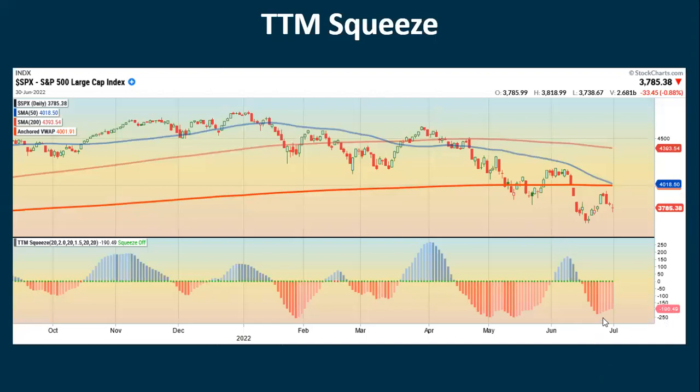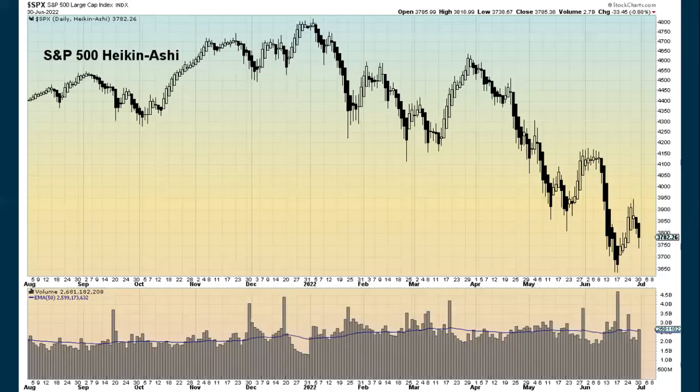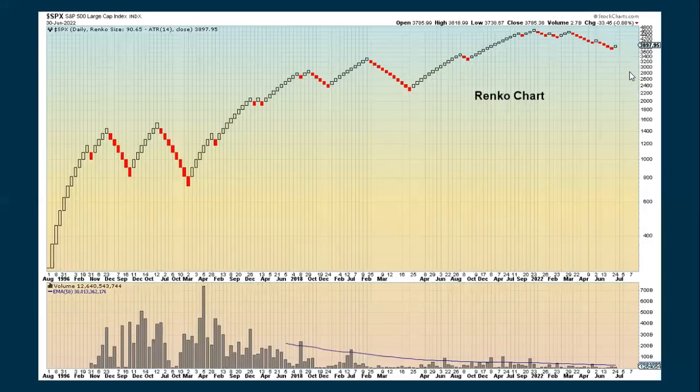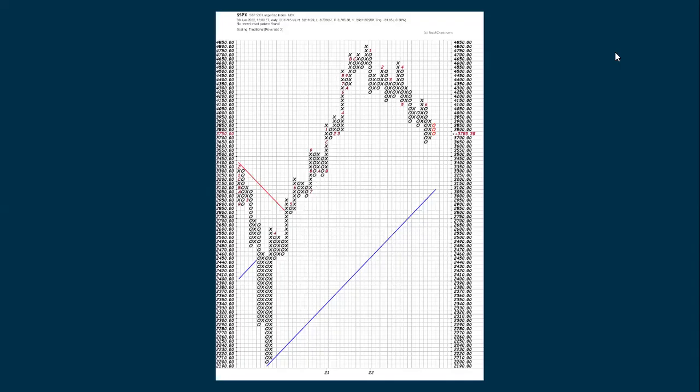TTM squeeze is still trying to show a little bit of improvement, as this histogram here is showing a bit of a rise, but we're just not seeing that with prices. The Heiken Ashi has turned more negative now than when I did yesterday's video. The Kagi is still positive, but if we see any more down action, that could switch over to negative. The Renko has redrawn and is actually looking a little bit more positive. It liked that rebound that it saw during the day, apparently.